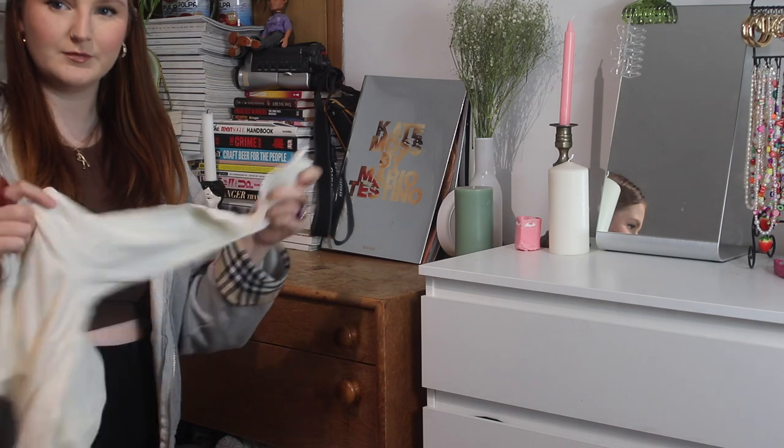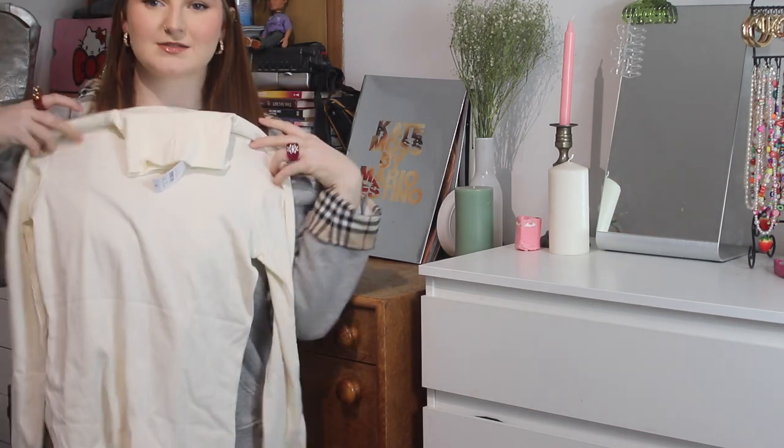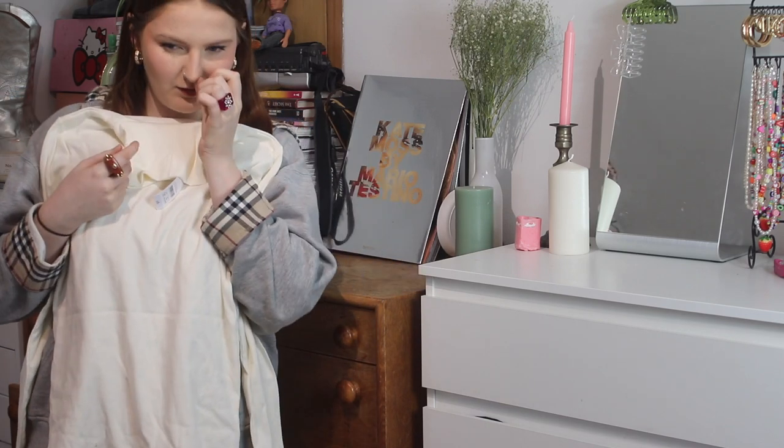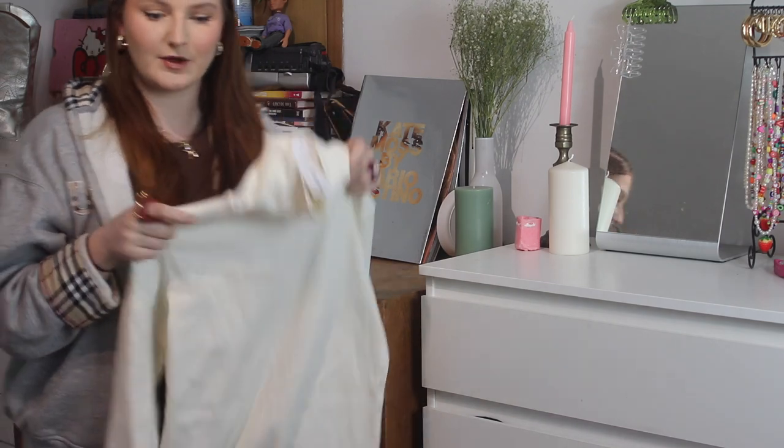So first of all, I have this top, which I'm pretty sure is literally from Asda. It's a high neck. I feel like I bought it this winter and I wore it once. I bought one high neck once and I was like, oh my God, it looks so cute. And since then I went and bought them in every color, but this is cream, so I'm not really feeling it. So that'll be going on my Depop.